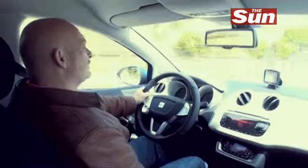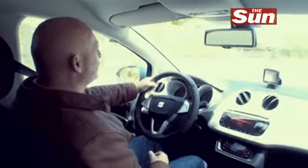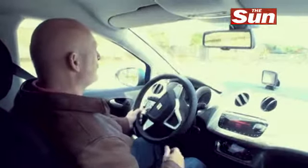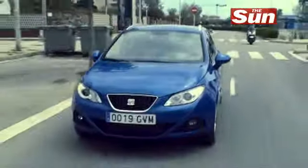I think the Ibiza ST does a good job because it's a very nice blend. It looks good, it drives pretty reasonably, and it's practical. And those are all the ingredients you need for an estate car.